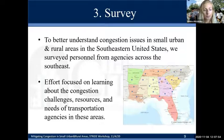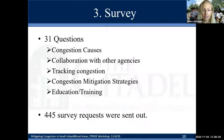And we wanted to focus on learning about what congestion challenges they have, what resources they use, and if they have specific needs. So the survey included 31 questions. The questions were split in different areas. So for example, what causes congestion in their area?